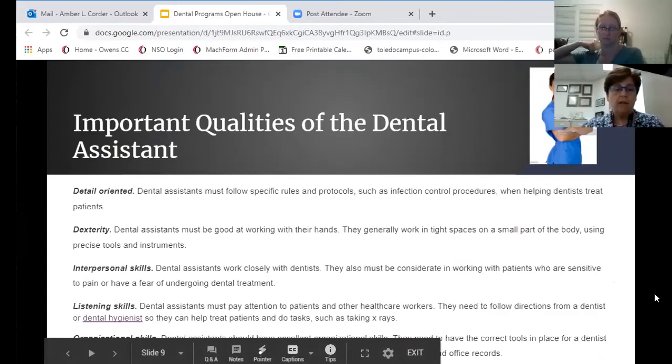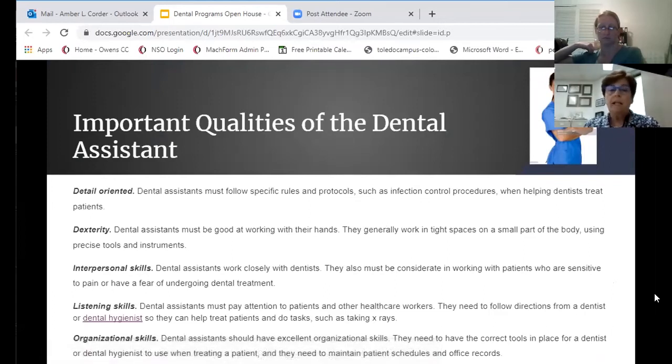So there are some other important qualities of a dental assistant. They need to be detail oriented. The dental assistant must follow up and write down charting information and infection control. They're going to help your patient. The dental assistant must be able to work with their hands. You're going to work in tight spaces, and people have all sorts of sizes of bodies, but you're using small tools and trying to hand these instruments to the dentist.